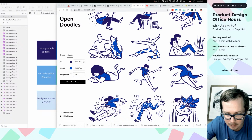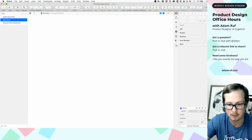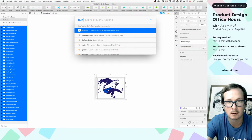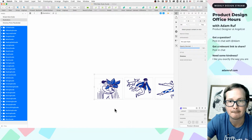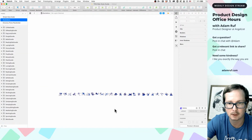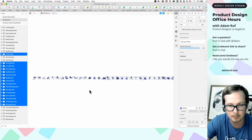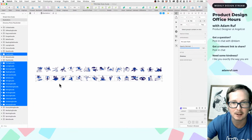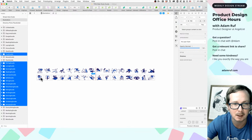Cool, so I've got that pack. All right, that's nice. I'm going to grab all these and create a page for illustrations, and bring all these here. Let's go to distribute horizontally. Let's do 64. Nice. I wish there was an easy way to get them into a grid. Whoops. Oh my goodness, look at that grab. Wow, you saw the evidence. I was basically trying to grab half and stack them up. And I did the perfect grab. Yeah, all right.